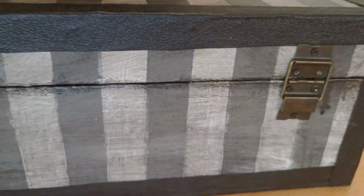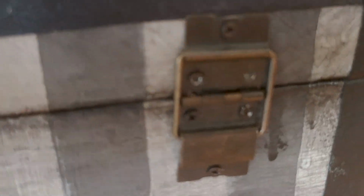Oh my god, I'm so pissed off. I was so careful to not lose any of this. It's gone. This looks ridiculous.